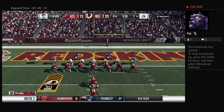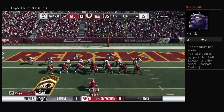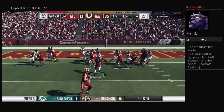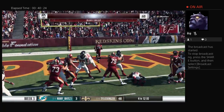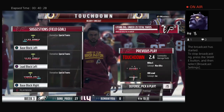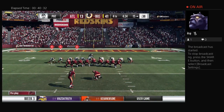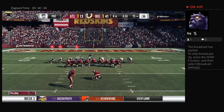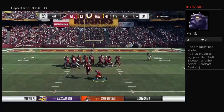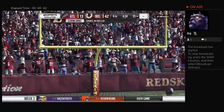Here we go. Green 39. Green 39. Try to punch it in with Howard. And he is into the end zone. Touchdown, Redskins. Jordan Howard with his second TD of the game, his 6th on the year. And the Redskins are going to add on to their lead. And that'll push the lead up to 29 now.